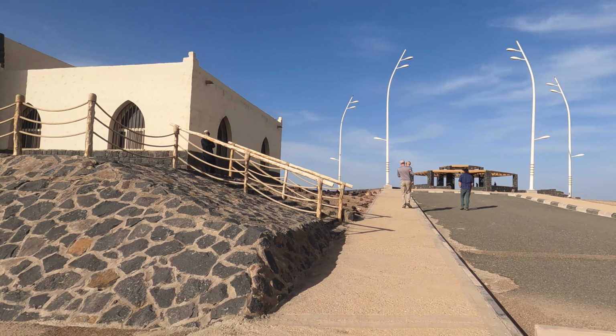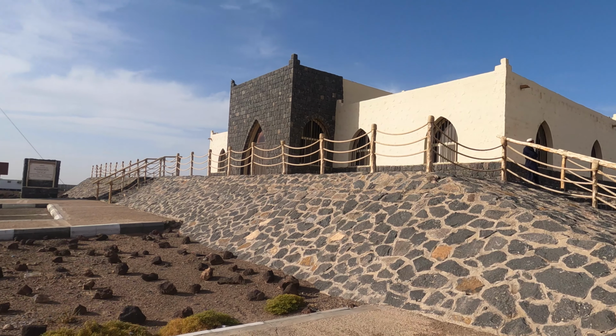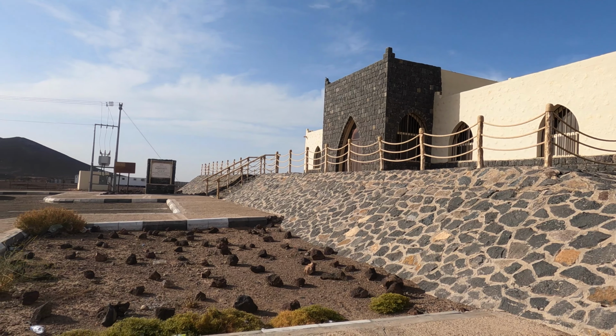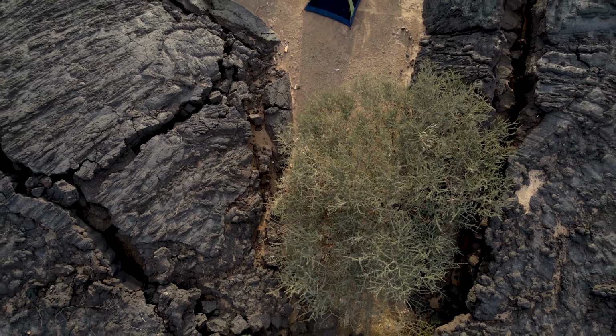When you first approach the crater, you get to a visitor center. And if you follow the visitor center around to the left, you will come to some lava fields. And you can see them behind me. And they are a great place for camping. So that's what we're about to set up.